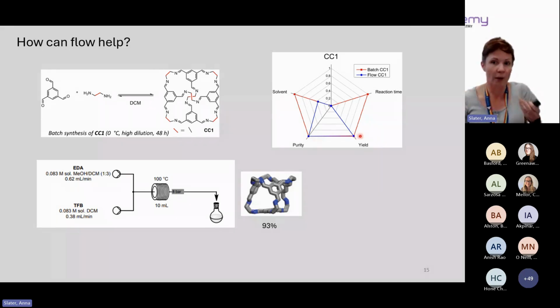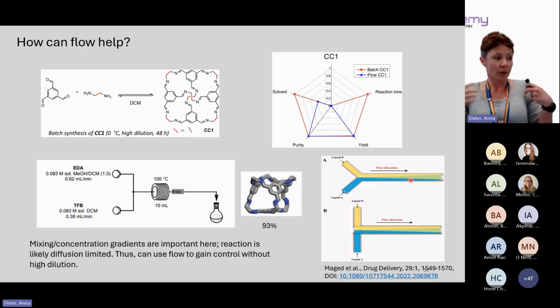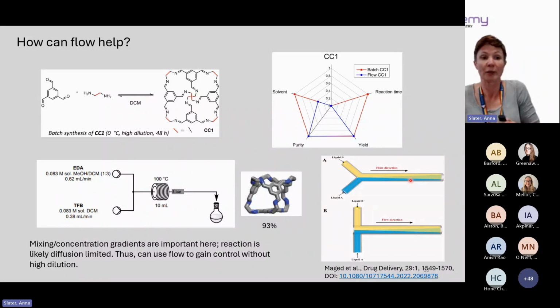And I think what's going on here is actually the mixing in this T-piece is really poor. So you can see here from this paper that I found that has this nice figure. This is what happens when you mix two solutions at these types of flow rates in a pipe of this sort of diameter. You can see that the mixing is really only at the interface of those two if you're under laminar flow conditions. So actually in this case, because mixing and concentration gradients are important, we think the reaction is diffusion limited because it is so rapid once that amine and that aldehyde meet each other. We can use flow to slow down that mixing and gain control without going to very high dilution.